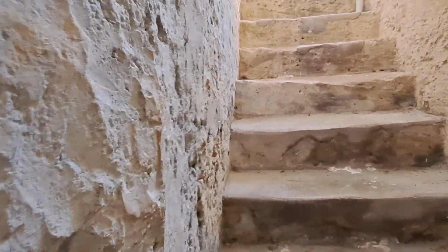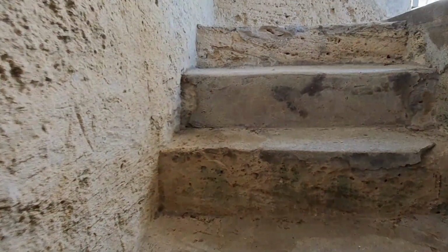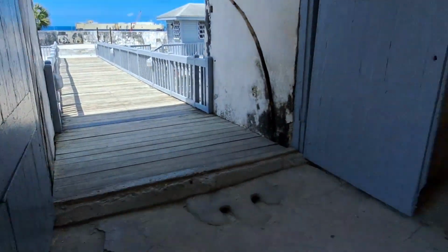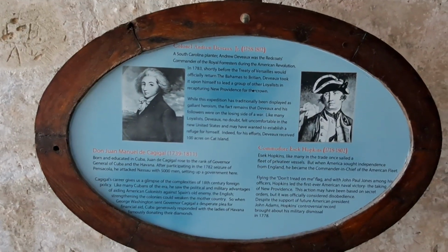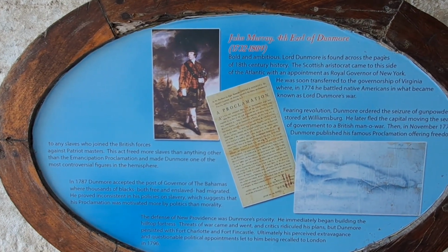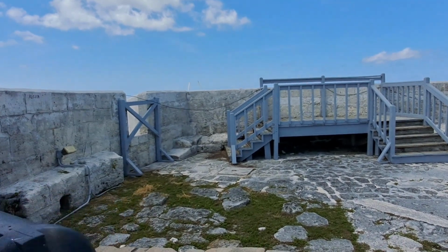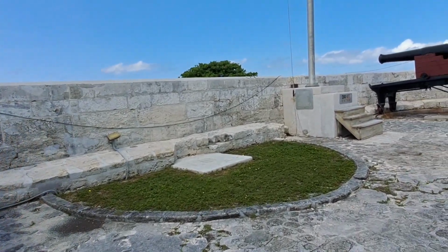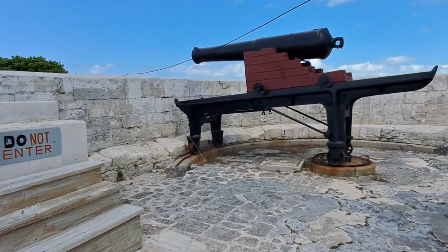Friends, Fort Charlotte was built in 1789 by Lord Dunmore, a British colonial governor. And it defended the city of Nassau, downtown area. Let's now go another way and see what's happening. So friends, Fort Charlotte construction started in 1787 and was completed in 1819.